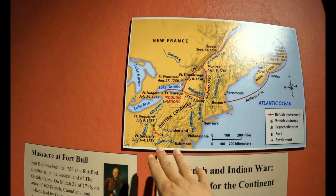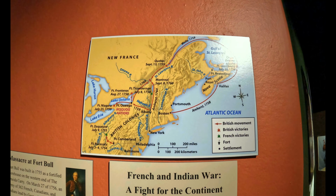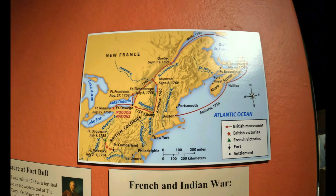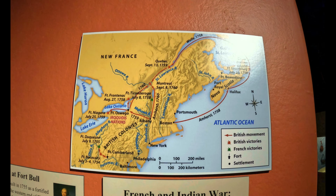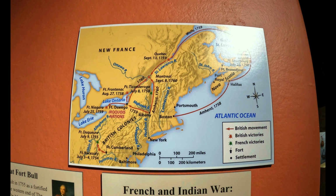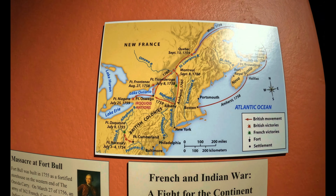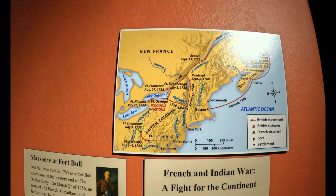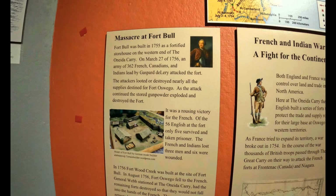They went all the way down to here. That was early action. That was when George Washington went out into the Ohio country to basically tell the French to get out of there. And at the Battle of Fort Necessity, he ends up surrendering. George Washington? Washington. Wow, okay. He was a young Washington. I didn't know that.